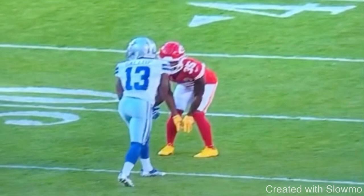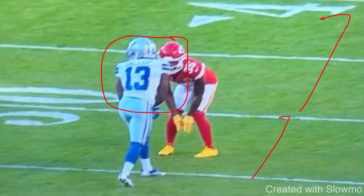Let's get started. So pad level comes down to a couple things. Pad level, we are referring to the upper body, and why is pad level important? Pad level is important because it helps you stay vertical on every single route that you run, from a 5-yard hitch to a 15 back to 12-yard comeback.